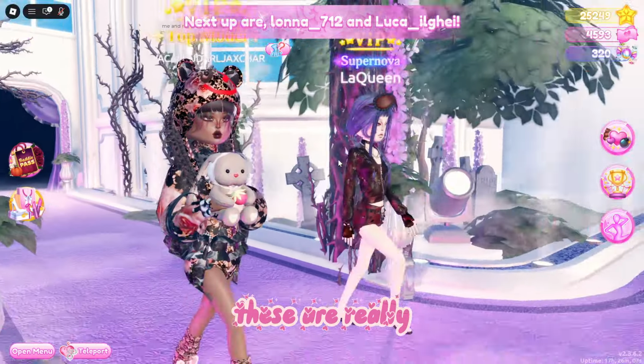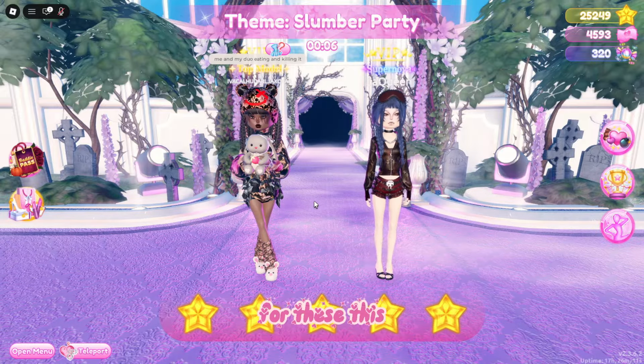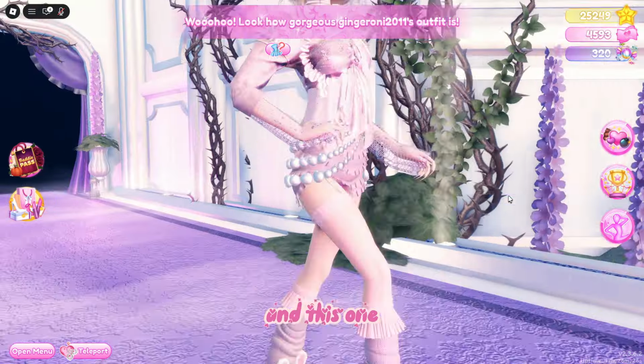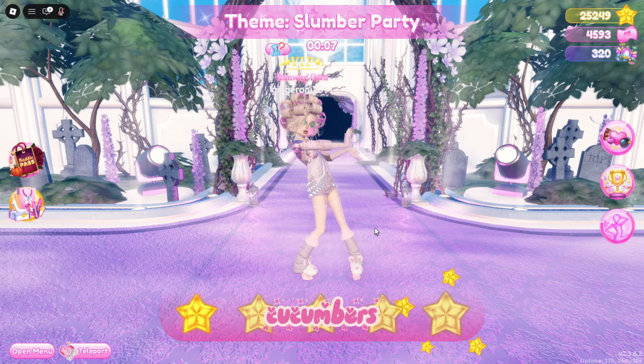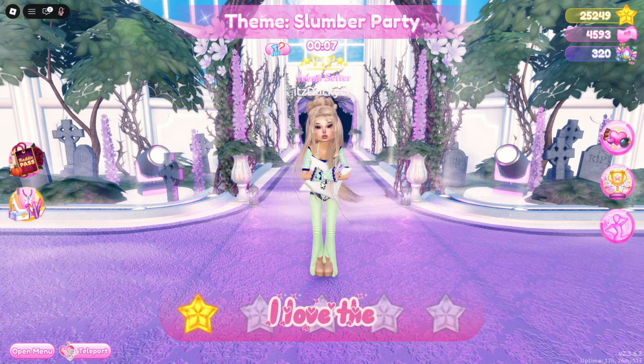These are really cute. I'm gonna go for a 5 for these. This one, especially with the blue hair, absolutely love that one. And this one is so cute as well. I love the little buttons on the eyes like cucumbers. Gonna go for a 5 for this one. This is really cute. I love the blue and the green.